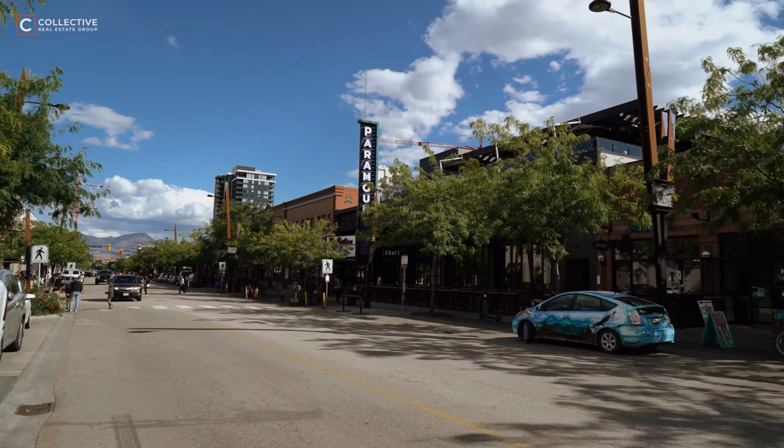Discovery Bay's central location puts you steps away from a variety of luxuries that come with living downtown. Whether you call Discovery Bay home full-time, purchase an investment property, or are vacationing here, it truly offers you the perfect location to enjoy Kelowna's vibrant downtown.